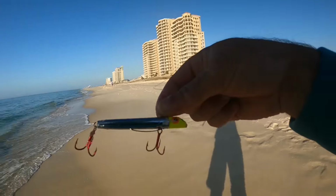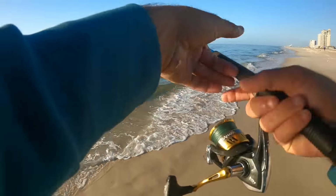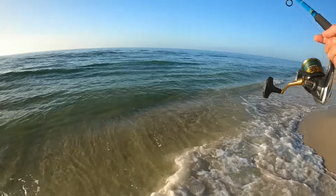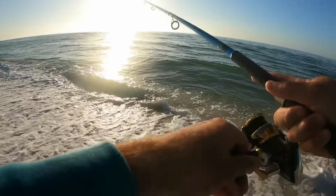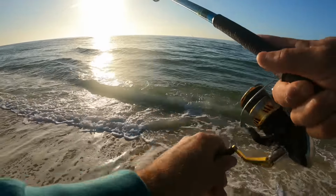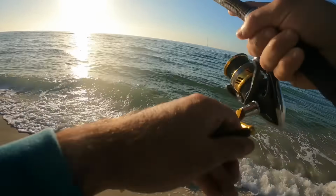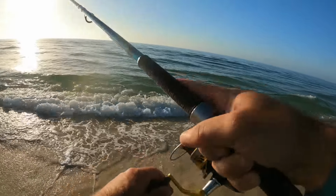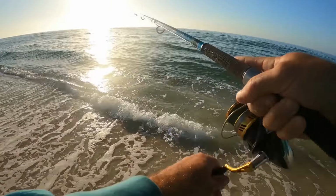So this is the bait right here. This is a Gotcha plug. You basically just cast it out and rip it and it zigzags back and forth, boom, boom, boom. It's like a hardcore heavy metal jerk bait. And I absolutely love it for fishing for these fast fish, these bluefish, these mackerel. Oh, I got bit again. Come on, get it. It has so much drawing power, and they just can't resist it.